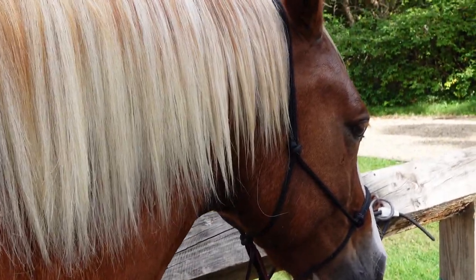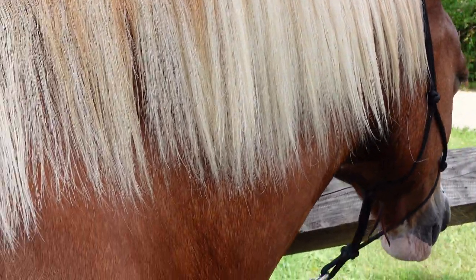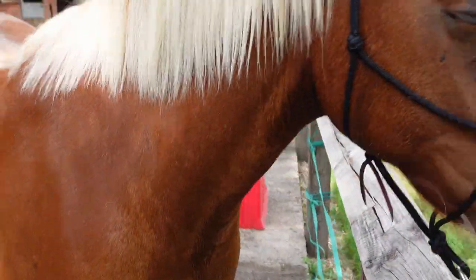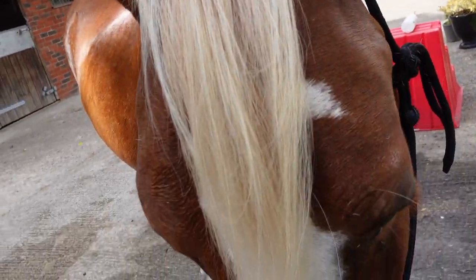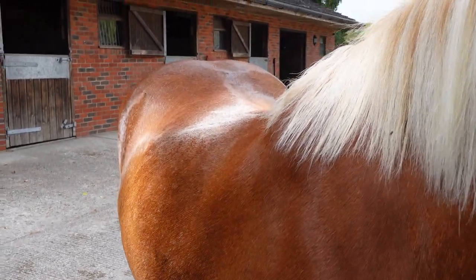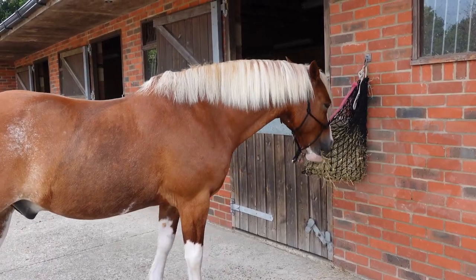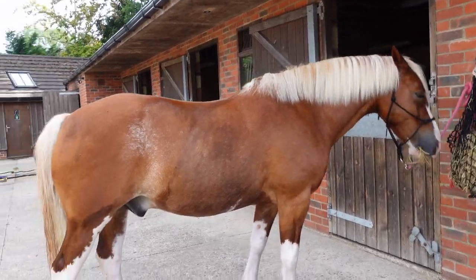So he was a very good boy. He always is for a bath. So I'm just going to set him up, let him dry a little bit, have my coffee, and then I will turn him out and go and get Ronnie and start on pony number two. Mr. Gorgeous Man set up with his hay net and he's very happy now.